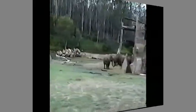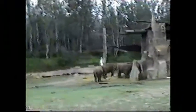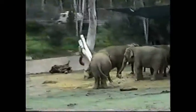Well, it's now Monday, the 12th, our last day here in San Diego, and we're at the Wild Animal Park. Here are some elephants back over your right shoulder. We have half a dozen lovely ladies eating breakfast this morning.